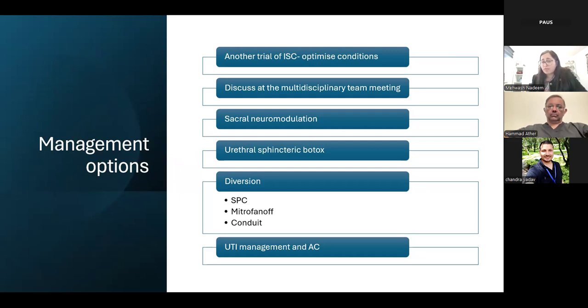And in my practice, I have done 2 conduits for patients where none of the above options actually helped. Alongside this, obviously, it's important to look at the other things going on, such as urinary tract infection management. And once you deal with the bladder emptying for residual urinary frequency and urgency, you can always prescribe anticholinergics.